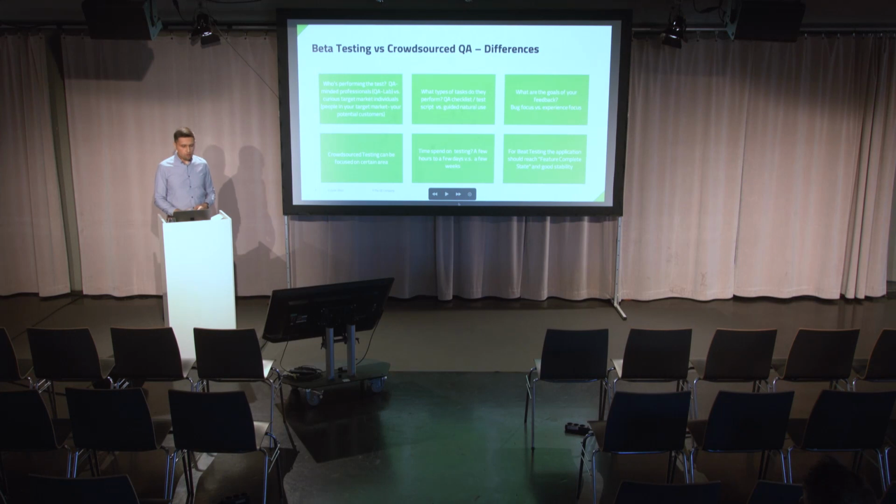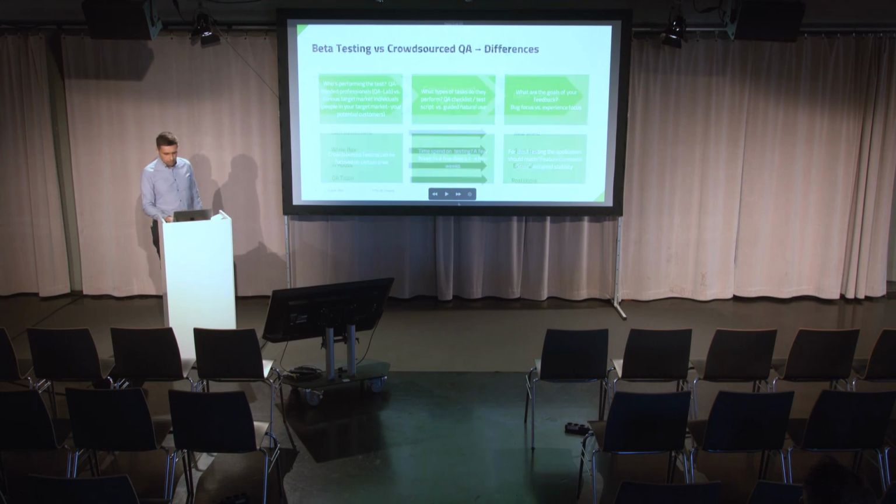Also, crowdsourced testing can be focused on a certain area only of your application if you want that. And the time spent on testing is, again, different, right? In crowdsourced testing we have a few hours to do a bunch of tests, and in beta testing, it's more like a few weeks. And also, for beta testing, we really expect our application to be more feature complete and in a kind of stable state. It's not such a hard requirement for crowdsourced testing.